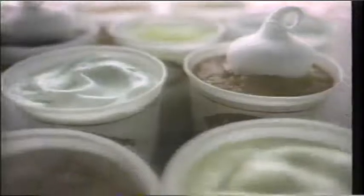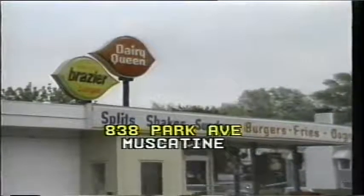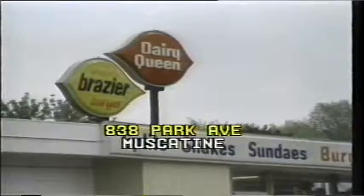There's a cool, refreshing mist rolling over the land. It's the Mr. Misty from Dairy Queen. The Mr. Misty Freeze and the Mr. Misty Float in a rainbow of favorite flavors. Refresh yourself with mist from the land. Mr. Misty. In the land of Dairy Queen, we treat you right.